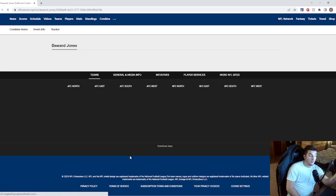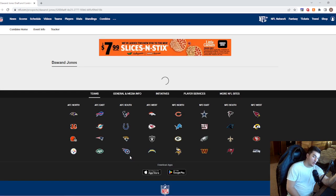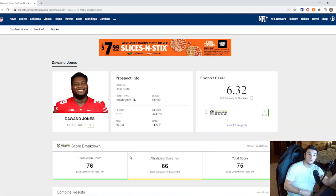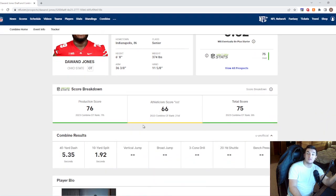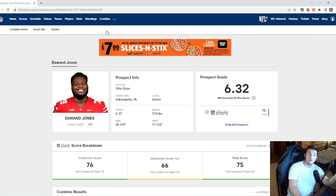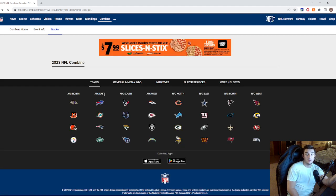Why? He is a massive human being. Him and Broderick Jones showed pure strength in some of these blocking drills. I mean, absolutely crazy strength. 6'8", 374. Thought he tested very well. Thought he looked very, very smooth. And honestly, his hands are as explosive as explosive can be. Loved it. Stock up for that kid. Unfortunately, I only have one stock down due to injury. Very, very sad story. Prayers up to him.